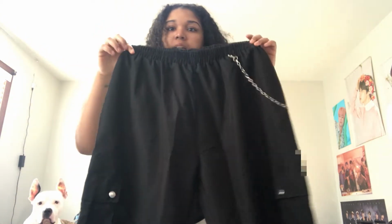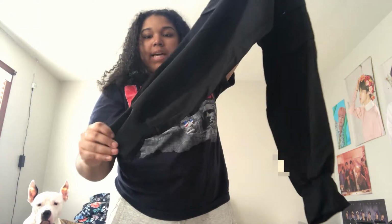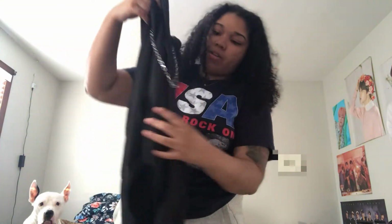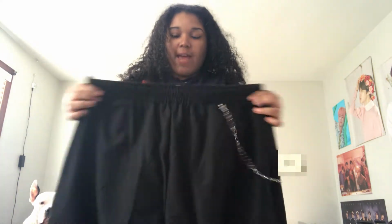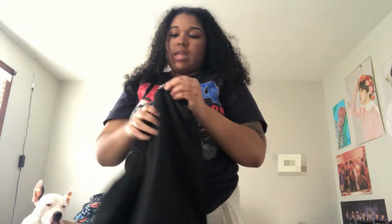So the first thing that I'm going to show you are these pants. And they look like this. They're almost cargo, but they have elastic at the bottom. And they also have pockets on the side. When I saw these, I was like, oh my gosh, these are so cute. Now the type of material they have, it's elastic here, so they stretch here. But it does not stretch as far as the actual pants. So you probably want to get something that is your actual size.